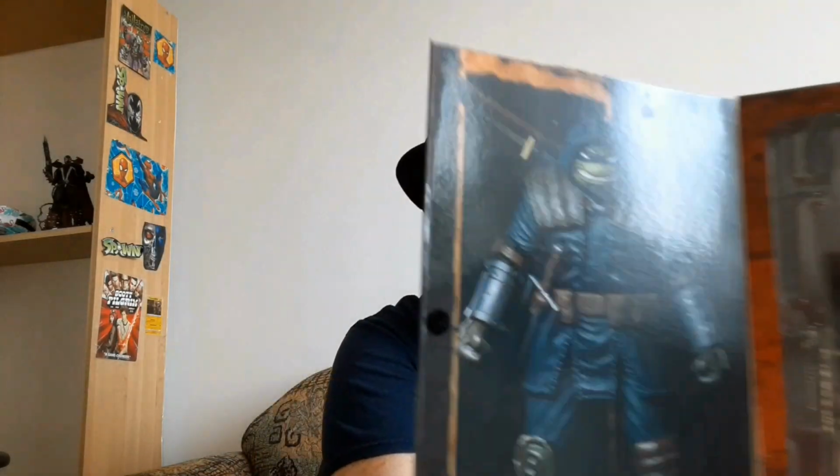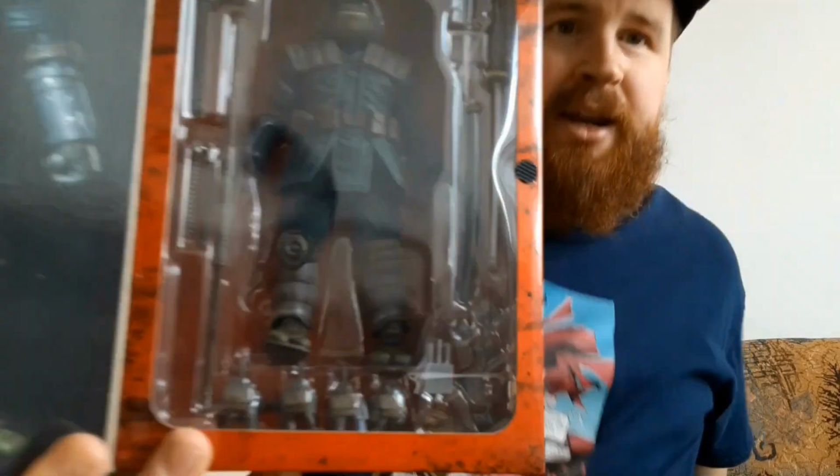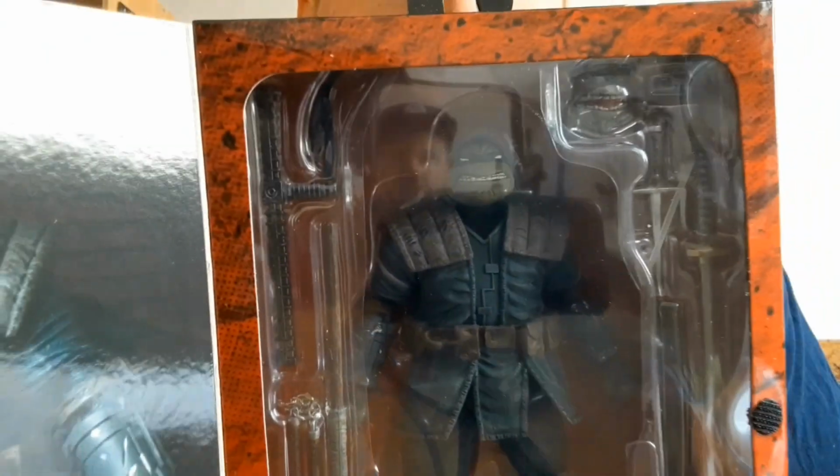And then when you open this guy up, like you normally do with NECA, there's the glam shot of the figure, and then you got the figure. So let me get in a little closer with the figure itself. So really, really cool. My camera's doing this weird thing. There we go. Really neat.